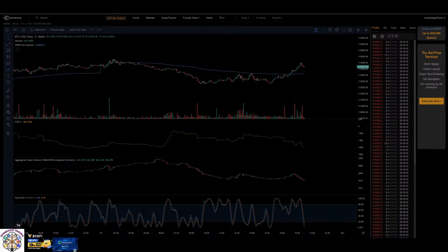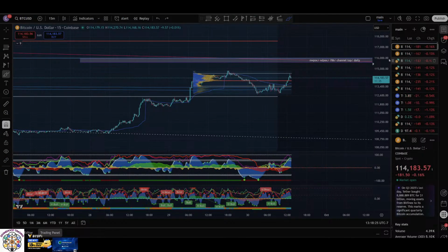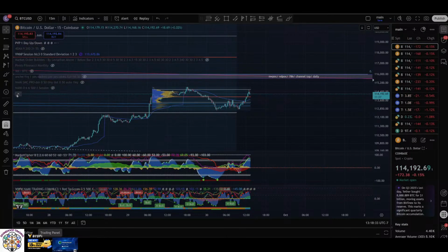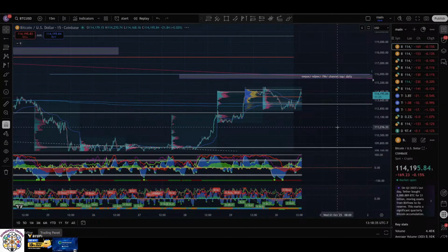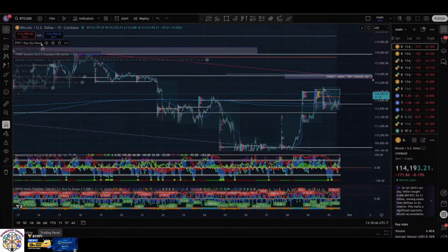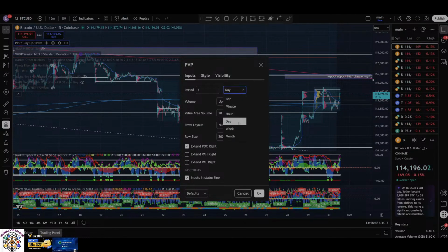I got a shorting target for you, 115,300. Okay. I'm looking just a little bit higher because at 115,600 we do have that naked daily point of control. And at 115,800 we have a naked weekly point of control. So actually, yeah, 115,800, 850 is that naked weekly point of control. Oh, naked daily. Okay.